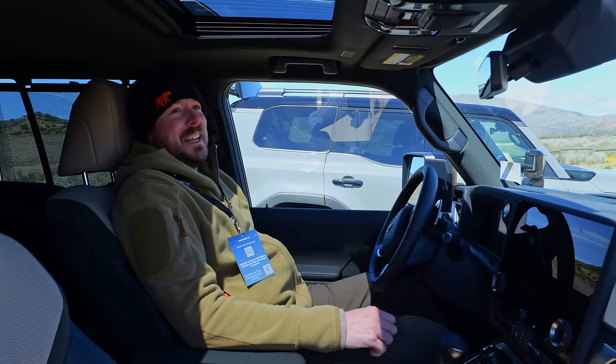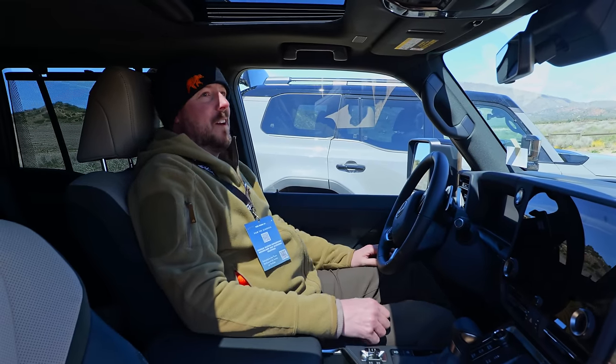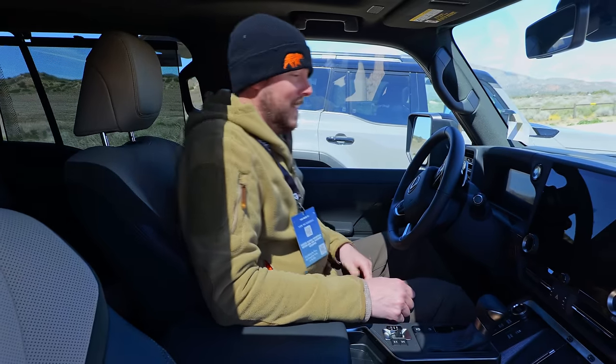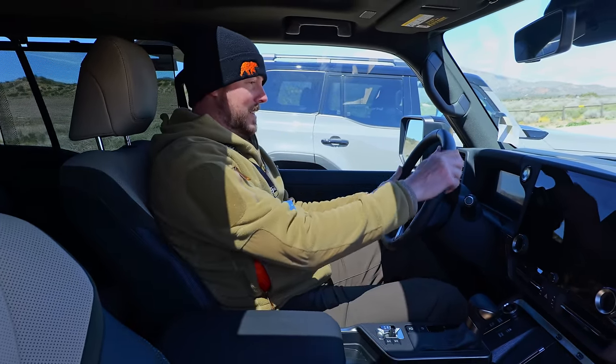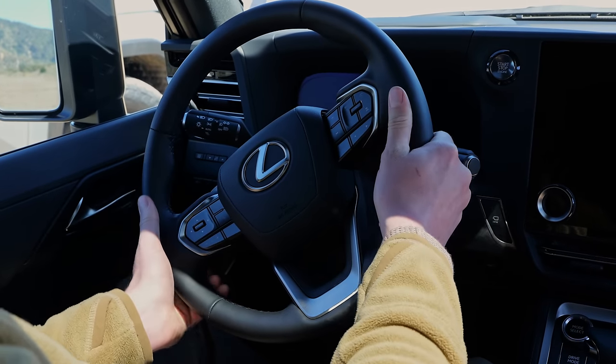Backside's, someone could take a nap right here. This is nice. Just enough support on the bolsters, on the sides. But then the fourth thing, the most important thing, the steering wheel. Does it feel sturdy? Does it feel like you're going to be in control, or does it feel like a toy?